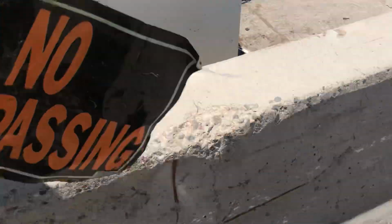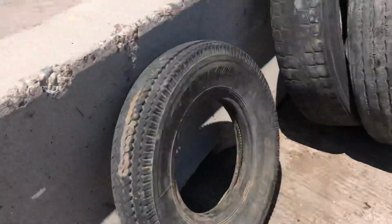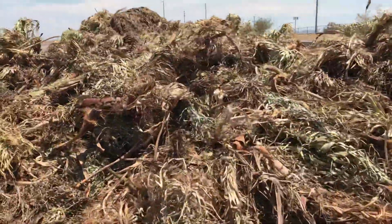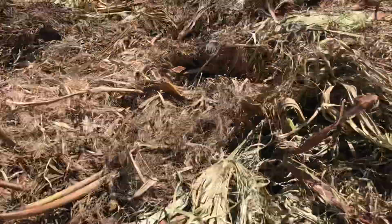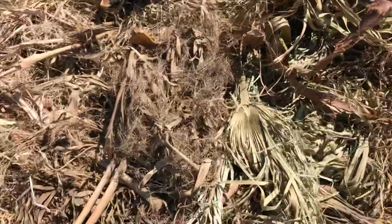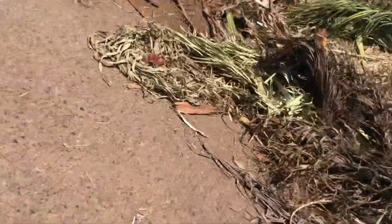What is this one? Another Whirlpool. A lot of them. A couple tires. Yeah, so you got big piles. And you got palm trees, so these are all those kind of palm trees.